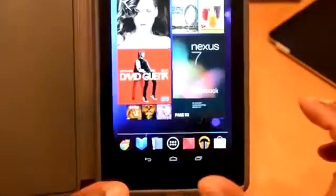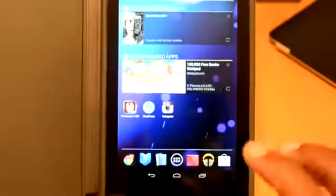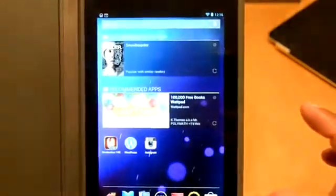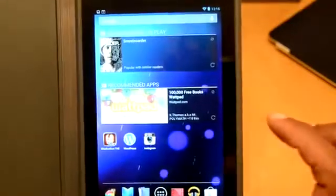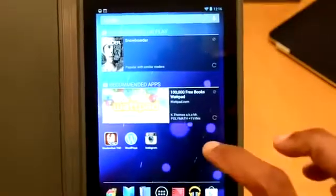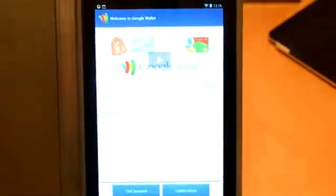But overall, if you're looking for a tablet and you want to spend $250 and you want an Android, this is definitely better than the Samsung Galaxy Tab 2. The screen resolution's better. It's got Jelly Bean 4.1. It's faster. It's got NFC in it. You can use Google Wallet on this. And it doesn't have the 4G connection in it.